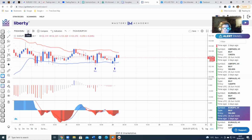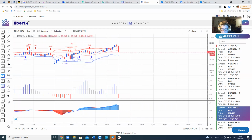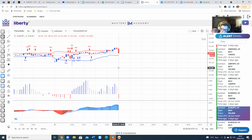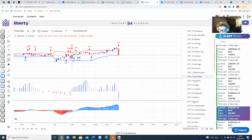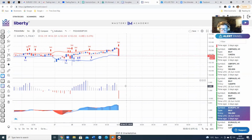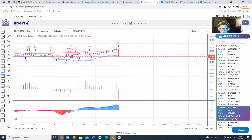I'm on, oh, let's switch back to 5. Right, so at market open, we've got a heavy sell candle. I like to make sure it's on my own time zone. Bottom right, make sure it's on your own time zone. And we know the euro is a great deal stronger than the Japanese yen on our currency strength meter. At market open, you do get these big Japanese candles, and then it sorts itself out.